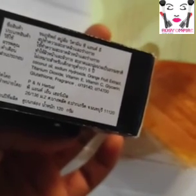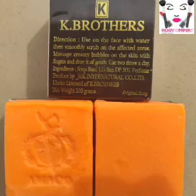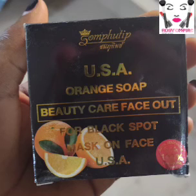And sometimes they may find one they like, they buy that one, they come back to the market when it's finished to buy another one, and then they find out it's no longer in the market. Like, it's just their main beauty face out soap that is all over the market. The other ones are few. You could buy one today, by tomorrow you're back to buy another one, it's finished. But for this orange soap, anybody that comes across this, it is not K.Brothers soap.